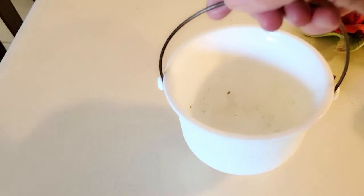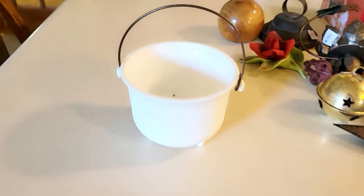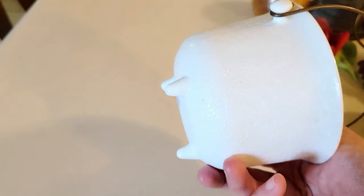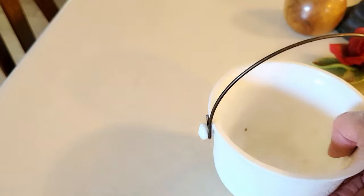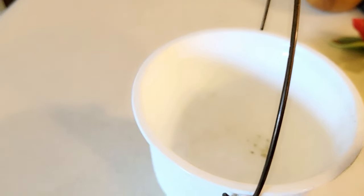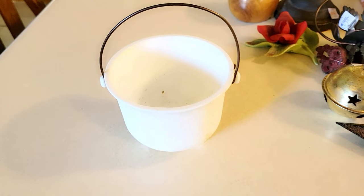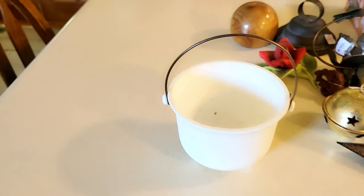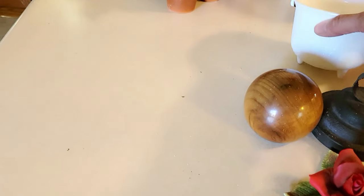Then this thing is pretty cool. It's a cauldron and I think it's milk glass. It looks like milk glass, and it's textured on the outside, if you can see. Paid 75 cents for it. It has the wire hanger, and I just thought it was super cool. It does look like it has, no, it might be just dirt. But I love it because it's milk glass. I haven't seen any comps yet, so if I find one, I'll put it up. But I thought that was pretty cool.